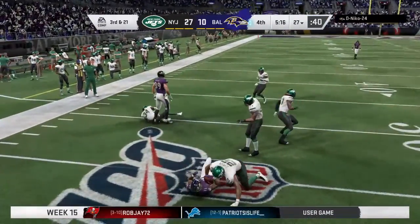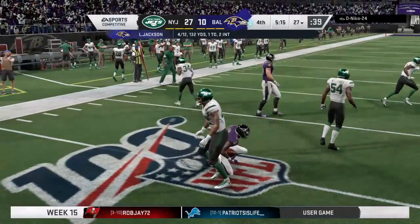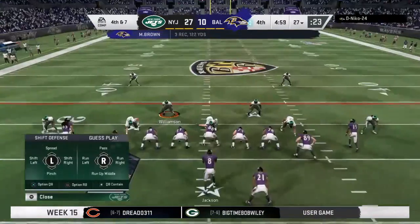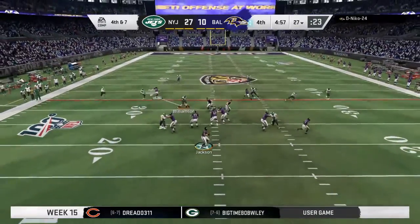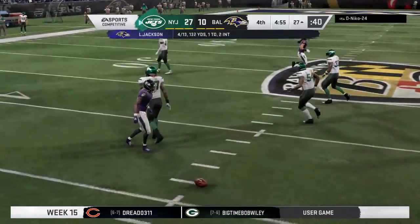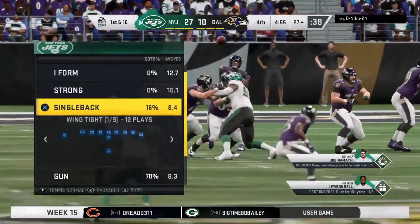This will be caught by Brown. And they'll bring him down at the 27-yard line. 14 yards, but they're still well shy of a first as that leads to 4th down. Jackson, and this is incomplete. The linebacker, C.J. Mosley, there in coverage.